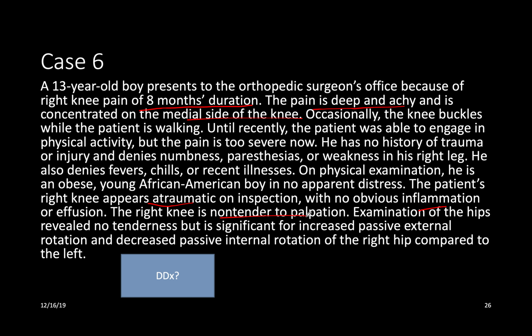And then when we continue our exam and we examine the hips, what we see is that there is increased passive external rotation. So there's increased laxity in that hip joint. And then there's knee pain, even though the knee looks completely benign. So what might be happening here? Why is this patient reporting knee pain, but on our physical exam, we really see something abnormal in the hip?